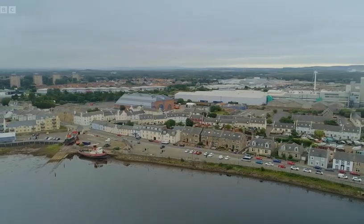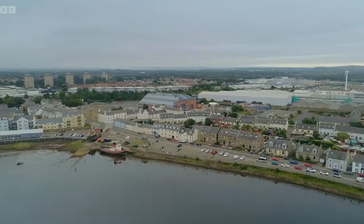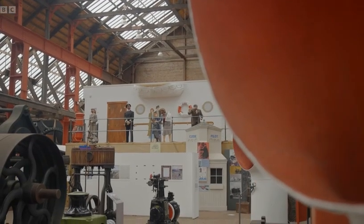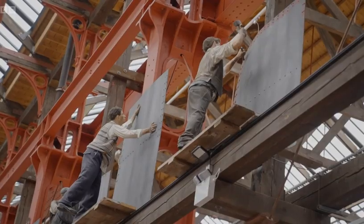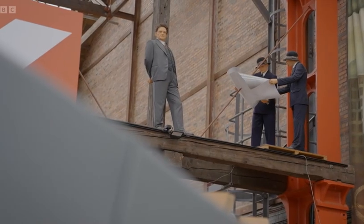I was born in nearby Guthries Road. I won't tell you what year. When I was born there, that was known as Wee Ulster. And the reason for that, most of the people that lived there were Ulster shipyard workers. They came over from Belfast to work in the Irvine shipyard. In the 1920s, there was a big influx of workers, a big demand for their skills. And that was known as Wee Ulster, Little Ulster.